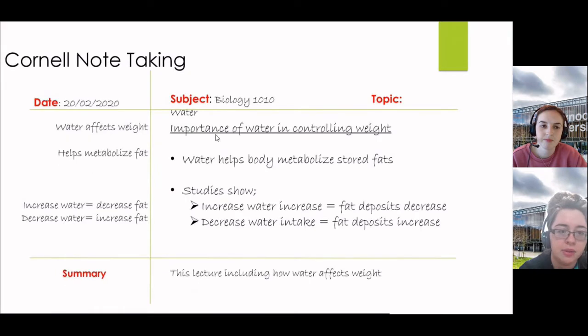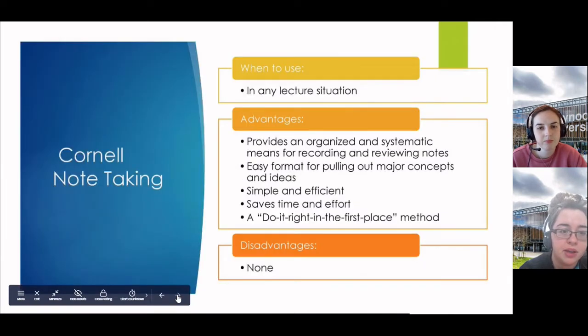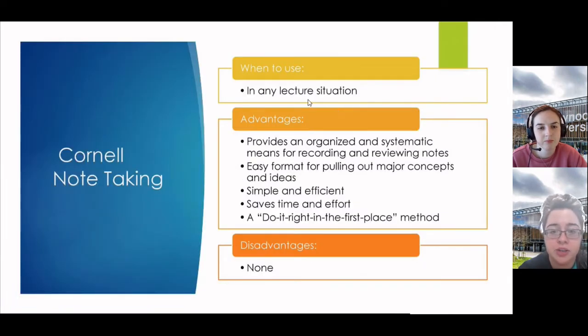So as you'll see here, this has the water affects weight, and then this is the note that corresponds with it, so importance of water in controlling weight. So these are some other key facts, and then the summary. This lecture includes how water affects weight. So that's a nice simple example, but you could use this for any of your topics. So this can be used in any lecture situation.